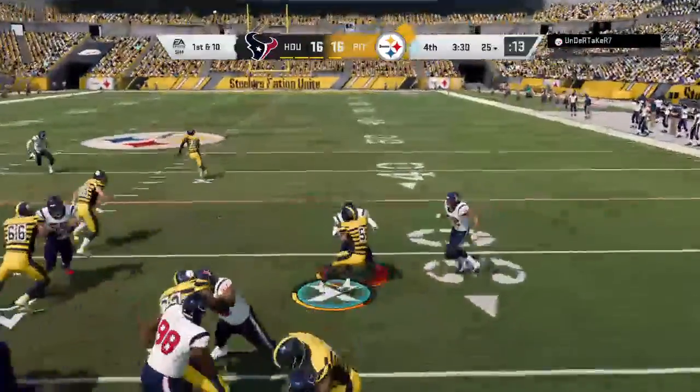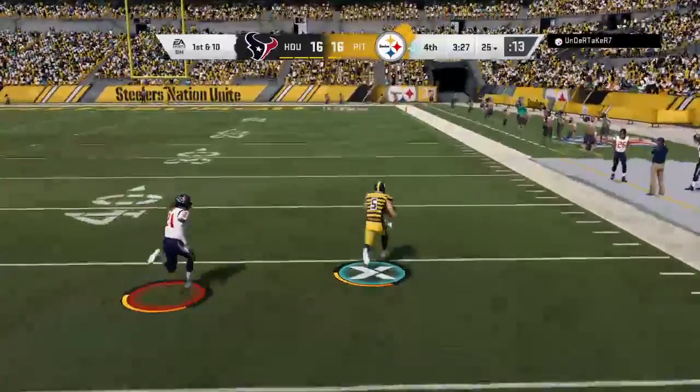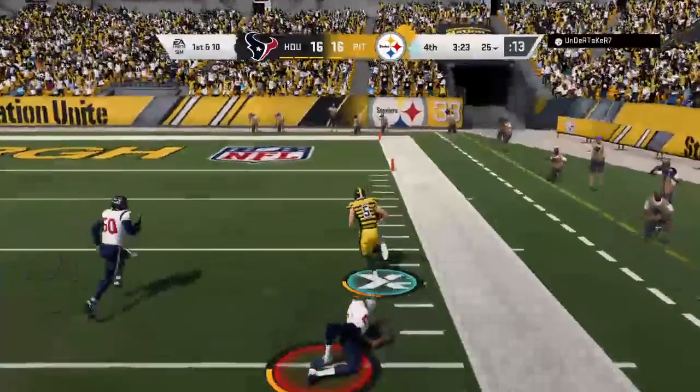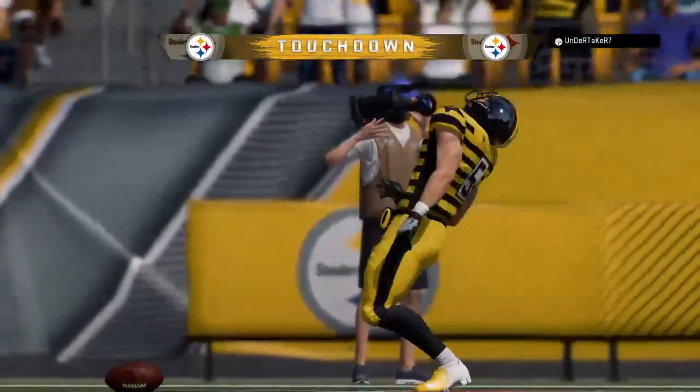They've got to take care of the ball. But boy, it juices up the defense. Oh, without a doubt. Accelerating, and off he goes. The 30. Wrap up. Still moving. And into the end zone.